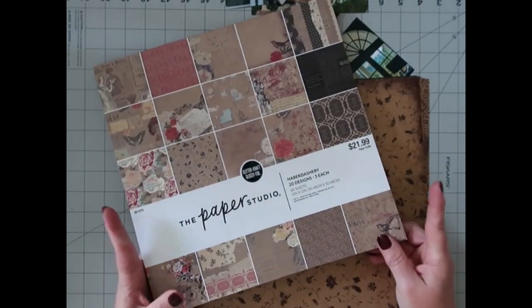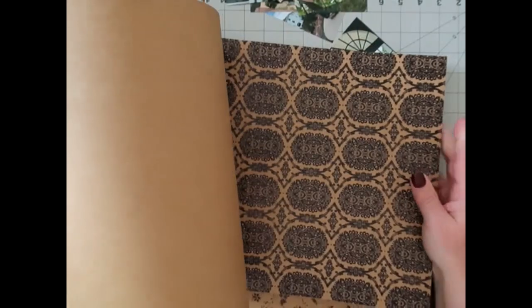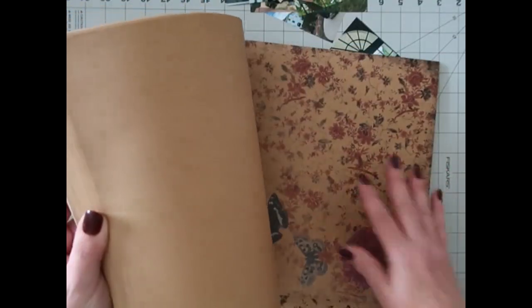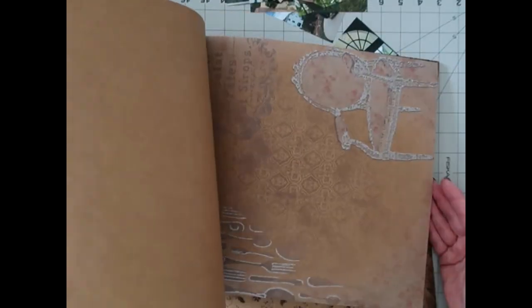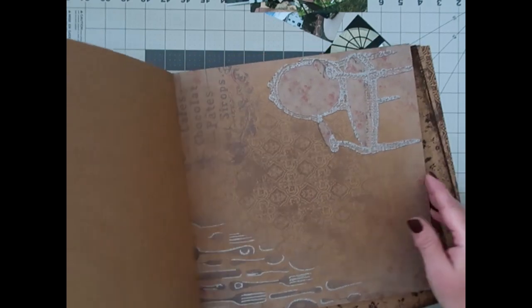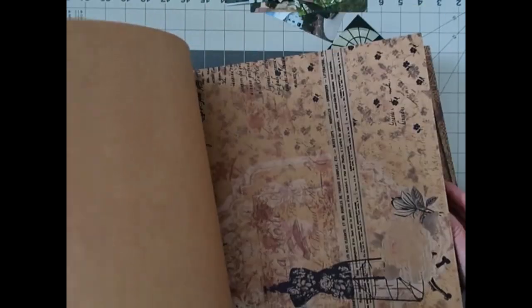This is from Hobby Lobby and it is called Haberdashery. And I love it because it's all craft paper. So you've got the craft paper on one side, but then you've got these really pretty vintage designs on the other side. There's some embossing on here. This one happens to have some glitter on there. I think there's another page with glitter somewhere.